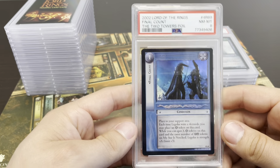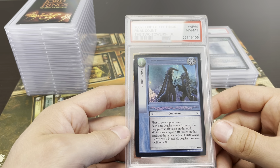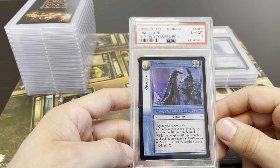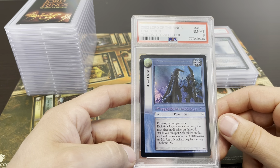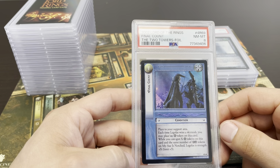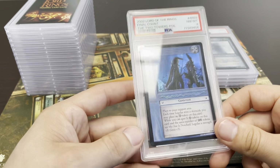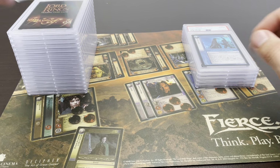So final count, I love Legolas. He's my favorite character, so that's kind of why I sent this off. Also pulled this from a pack. This is definitely off center, a little bit left to right. Still thought it had a really strong chance at a 9, but I guess not. I definitely wouldn't try to resubmit this just with the centering. It's definitely not perfect centering, so I guess I'm okay with an 8 on that one. Still, would have liked a 9 there.